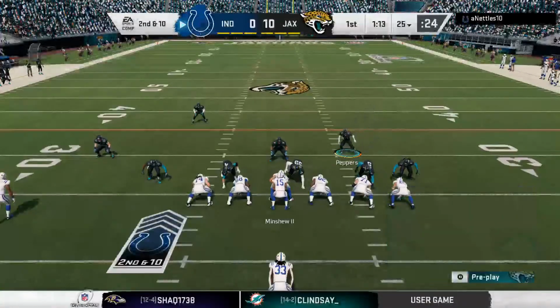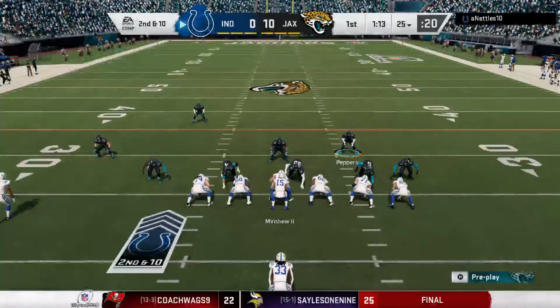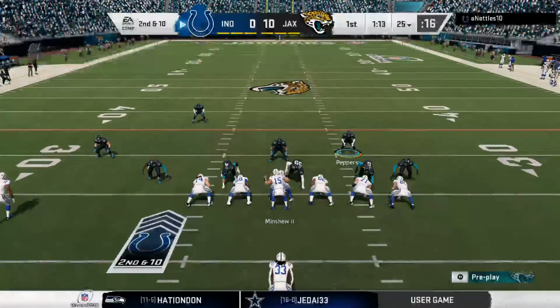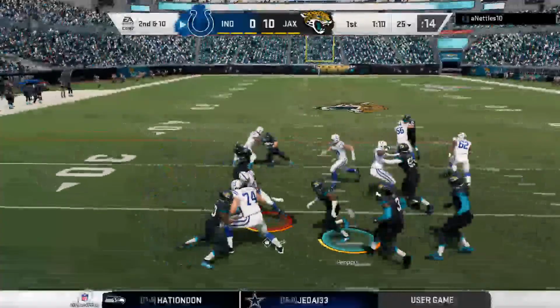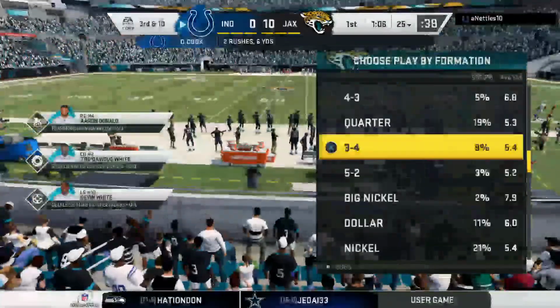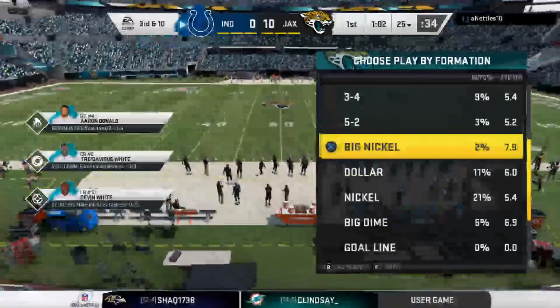Check 31, check 31, check 3, check 3. Now Cook. And he is swallowed up right at the line of scrimmage. Calling no gain on the run there, and now they'll be looking at a 3rd down.